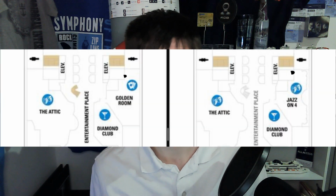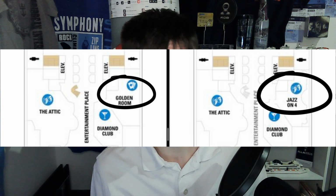So I have gone through the deck plans of Symphony of the Seas and Wonder of the Seas, and I have found all the differences that I could possibly find, and there are a lot of them. And I'm going to go through them with you now, starting on deck 3 and working our way up. On deck 3, they're just adding a few cabins. On deck 4, they're changing the Jazz/Comedy Club from Jazz on 4 to the Golden Room.